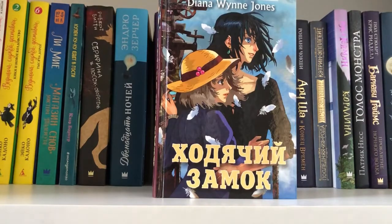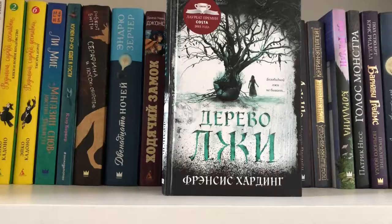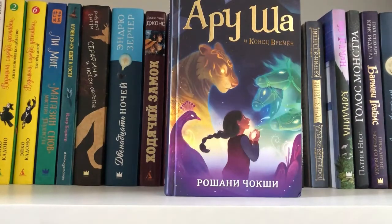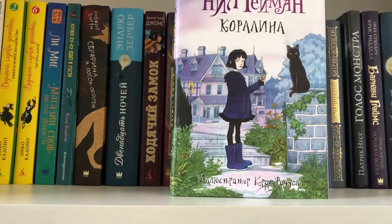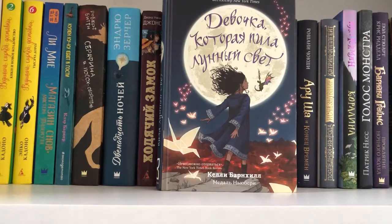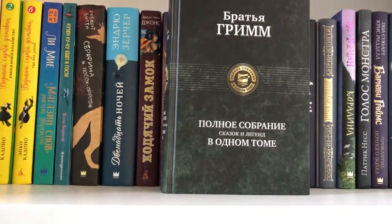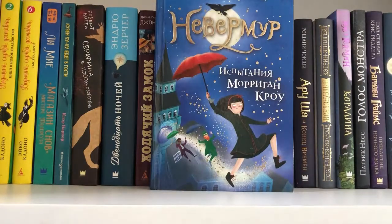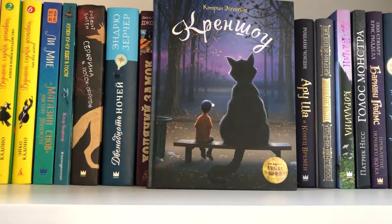Howl's Moving Castle by Diana Wynne Jones, Furthermore by Tahereh Mafi, 4 books in the Wings of Fire series by Tui Sutherland, Treasure Island by Robert Stevenson. I'm not sure what the English name for this is, probably Tree of Lies by Frances Hardinge, Arusha and the End of Time by Roshani Chokshi, the first book in the Endling series by Katherine Applegate, Coraline by Neil Gaiman, A Monster Calls by Patrick Ness, Curse of the Night Wolf by Paul Stewart and Chris Riddell, The Girl Who Drank the Moon by Kelly Barnhill, Wormwood Mire by Judith Rossell, A Collection of Fairy Tales and Legends by Grimm Brothers, Nevermore by Jessica Townsend, these 2 Encanto books by T.S. Tilton, and the very last book is Crenshaw by Katherine Applegate.